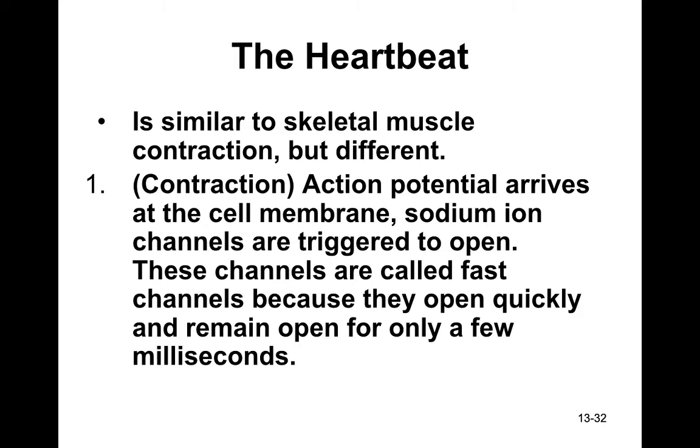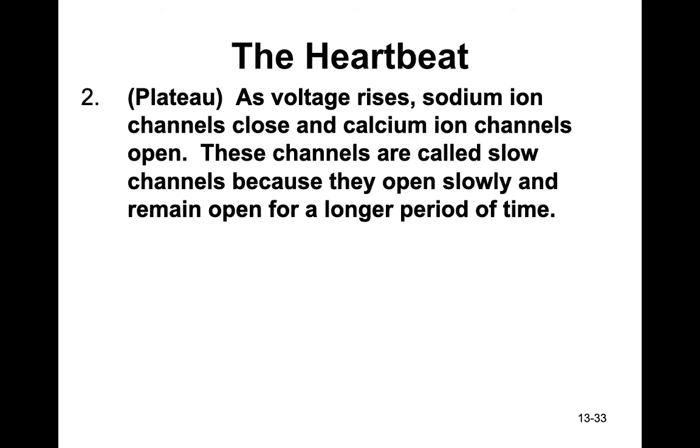It does still have a contraction phase. This is when basically the action potential is arriving in the cardiac muscle cells. Sodium ion channels are opening. Now, sodium ion channels are called fast channels because they open quickly and remain open only for a few milliseconds. So again, on a graph, the line is going to go up very steeply as these sodium ion channels, these fast channels, open very quickly. It causes tension to rise very quickly.